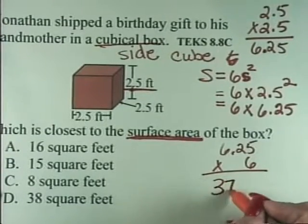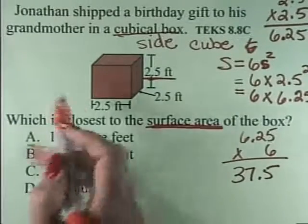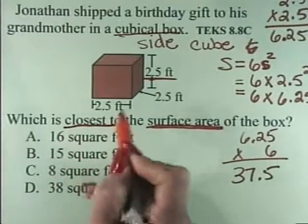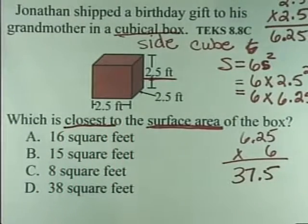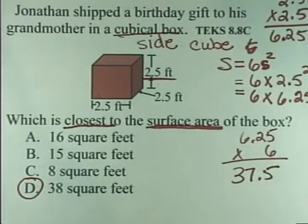Okay, I'm going too slow for her. Brittany has it already. 37.5. And it says which is closest to the surface area of the box, and which one is closest? D. Answer D. Okay. Very good. Great job, LaBrittany. Thank you so much for calling, LaBrittany.